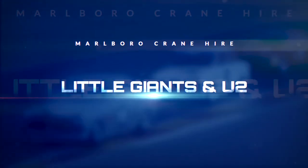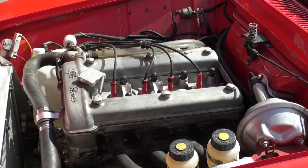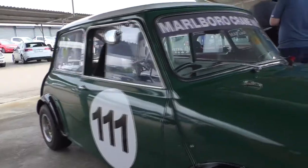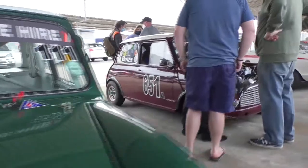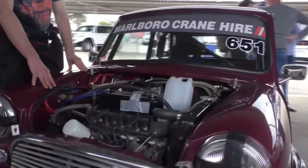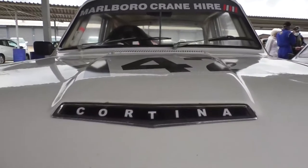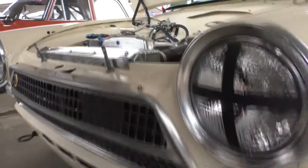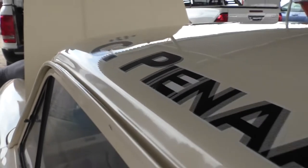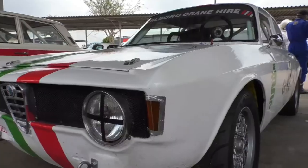Moving on to action now from the Marlboro Crane Hire Little Giants and under 2 litres combined. The under 2 litres will be at the front end of the pack and be pushing hard with Alfa Romeos fighting hard, of course, with the all-conquering Lotus Cortinas and a couple of Volvos thrown into the mix. Behind that will be the Little Giants, and with Little Giants you've got a whole array of motorcars fighting hard with Mini Coopers, Trans-Africa Racing GSM Darts, as well as a whole bunch of Alphas thrown into the mix here for the first race of the Marlboro Crane Hire Pre-66 Little Giants and under 2 litres.